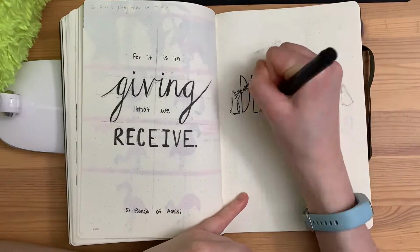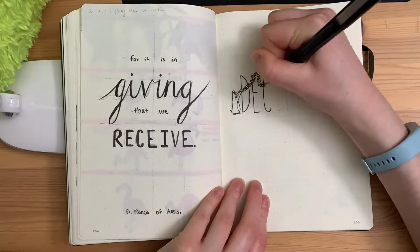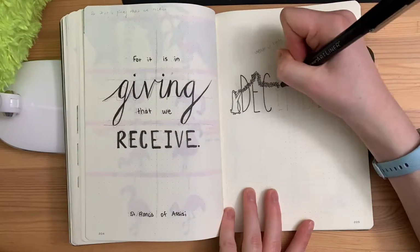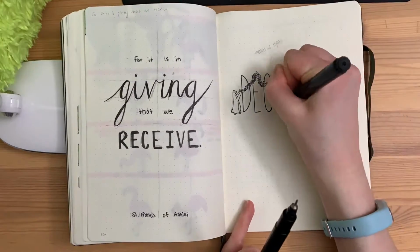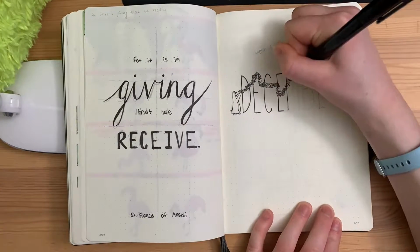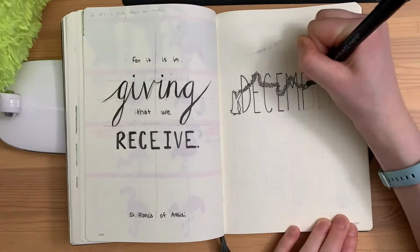Not that I really think anybody's going to recreate these spreads for themselves, but just in case. There are some elements of Christmas in here, of course. I do celebrate Christmas myself, so the week of Christmas, I do have a Christmas tree in there, but you will see that in just a bit.